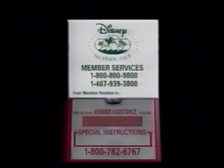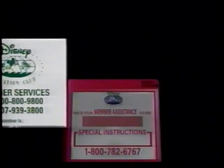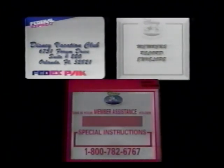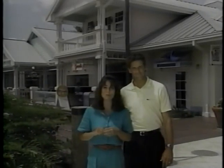Now, to make this easy, remove your folder marked Member Assistance. In it, you will find your temporary membership card to the Disney Vacation Club. Please set this aside for now. Also contained in this folder is a pre-addressed Federal Express envelope along with a member's record envelope. The member's record envelope is yours to keep. We suggest you store your copy of the documents in it. Now, once you've found these envelopes, we'll begin. Ready? Good. Let's go.